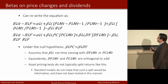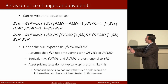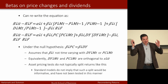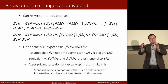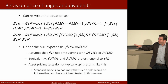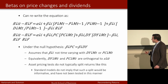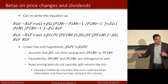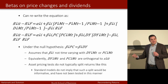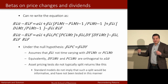So what we're going to do is split the market return into two components. You can think about regressing a portfolio on just the price change and the dividend yield, in the same regression, but allowing for both of those things to be separate. So under our null hypothesis of that standard regression, it's got to be that the beta on the price change and the beta on the dividend yield are the same.